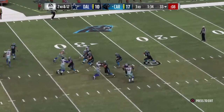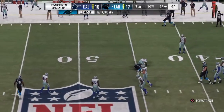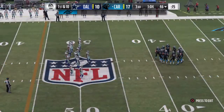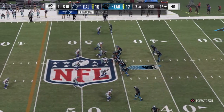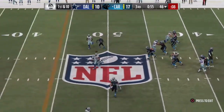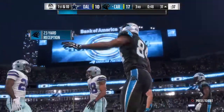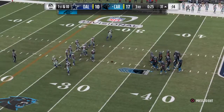Off the play fake. Here's Brissett. And able to get this one across the 45 before he's brought down. 12 yards that time for number 12 as they move the chains. First down, Brissett. Throw left side complete. It's Walters. And he takes this one down all the way near the 30. 23 yards on the play.